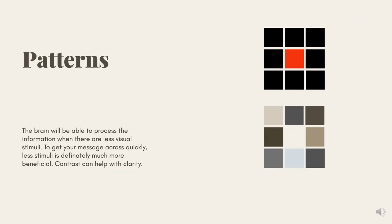If you want to get your message across quickly, keeping your design simple and understanding how to work with color contrast can help significantly with clarity. For instance, you can see these two images on the slide. You have two colors, black and red, and the red instantly stands out for the first one. This is because there are fewer elements to work with. When you look at the amount of information the brain is required to process, in terms of color, there are two colors for them to work with.